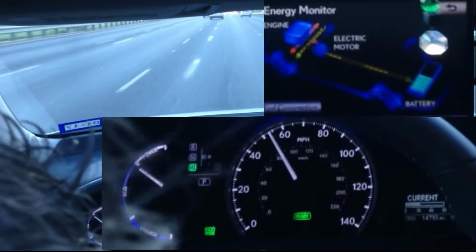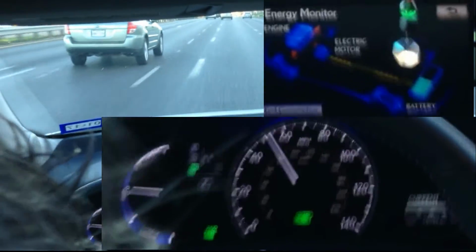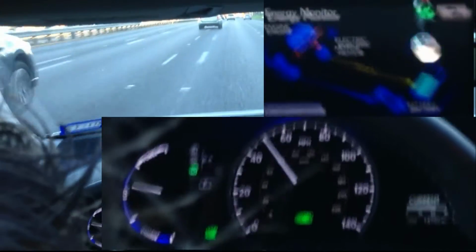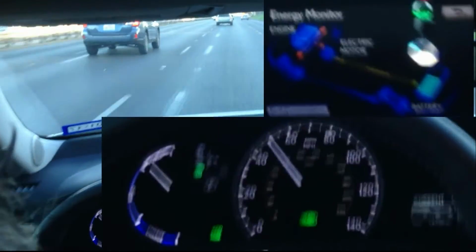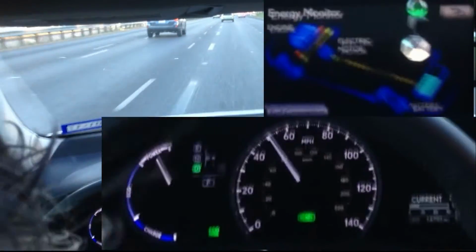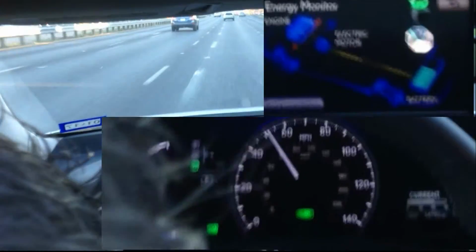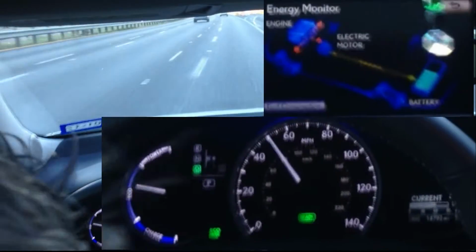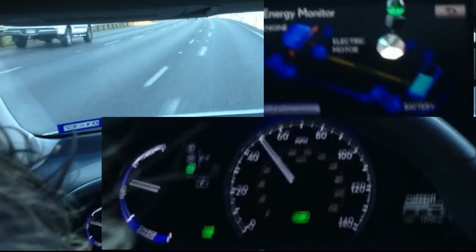Currently doing just over 30 miles per gallon. Lift and feather. Now doing over 60 miles per gallon at 50 miles an hour. Still uphill, still difficult. Go back into the power a little bit. No cars behind me. Lift and feather. Over 60 miles per gallon at this point. I'm just above eco. I'm just above 50 miles an hour with no cars behind me.